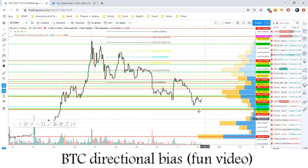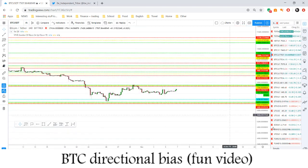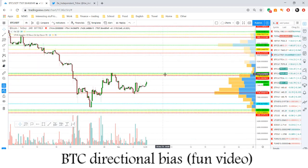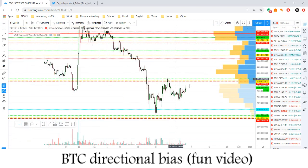But also I'd like to share this chart with you. It's fairly confusing, I know that. But I'm looking for a break of these levels right here. So then we would likely move to this 8,500 level, somewhere around there.